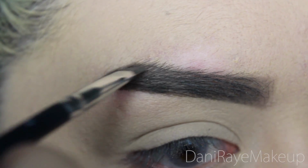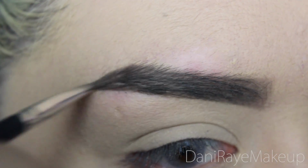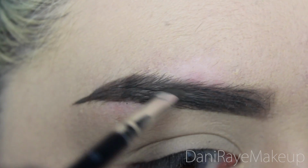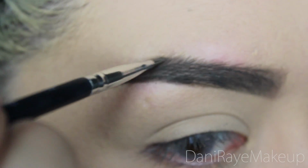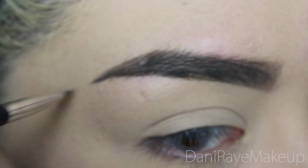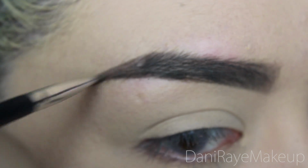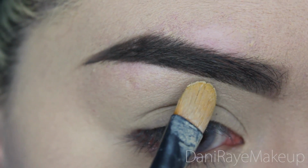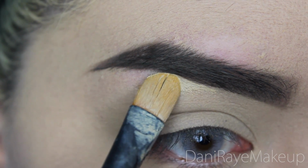Once I have the general shape of my eyebrows done, I pretty much just take whatever product is left on the brush and just blend it into any sparse areas that need to be filled, and then make sure that it blends with Taupe nicely. Once I feel like my eyebrow has a good shape to it and it's nicely filled in, this next step is really optional, but it's really good for covering any mistakes that you may have.